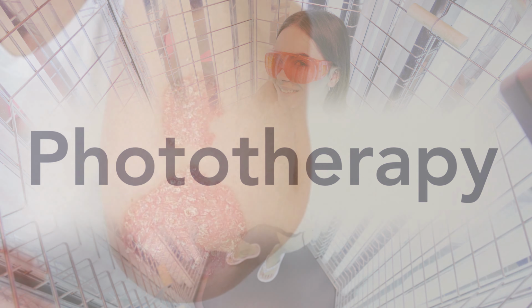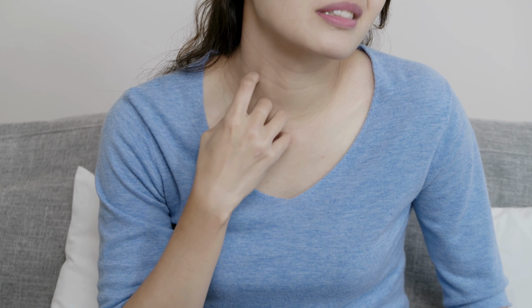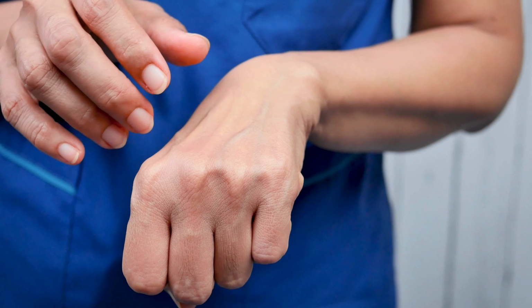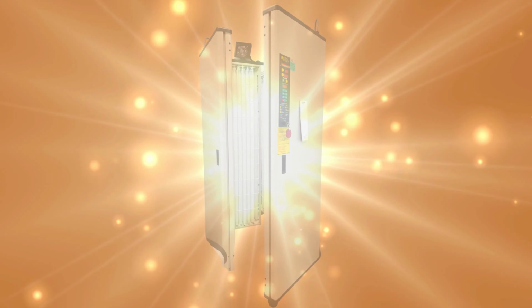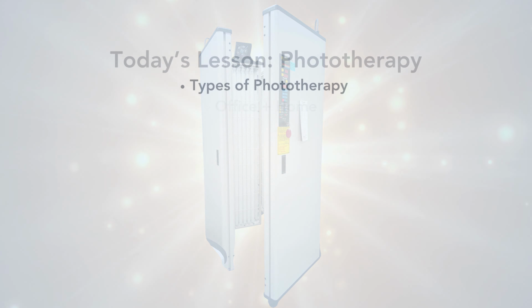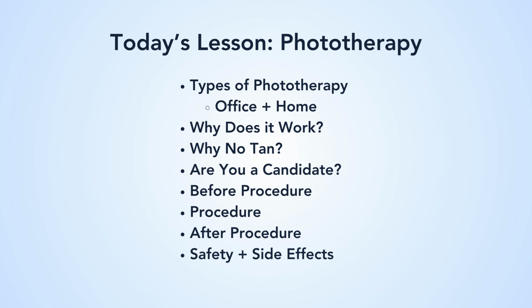If you have psoriasis, eczema, atopic dermatitis, vitiligo, if you're just itchy in general, if you have hand dermatitis or dyshidrotic eczema, today we're talking about phototherapy. We are going over everything today, including the types of phototherapy, why it works, why can't you just tan, are you a candidate, and what's the procedure like, and then the safety and side effects.